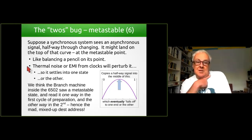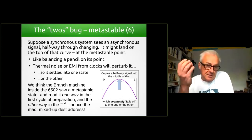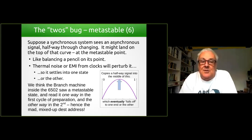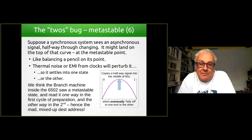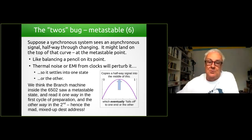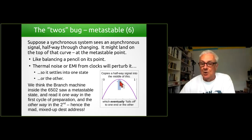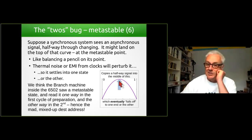But suppose a synchronous system, which is looking at this memory mapped I/O as fast as it can, sees an asynchronous signal halfway through changing. It might sense a voltage which is halfway through. It might land right on top of that curve. It's like balancing a pencil on its point or balancing the ball on the middle of that partition. You could copy an analog signal into the middle of this.